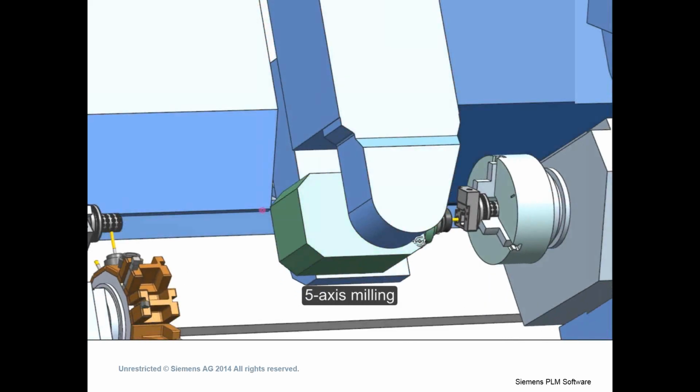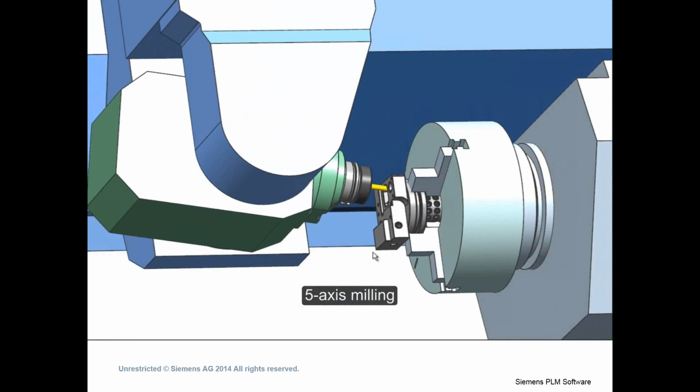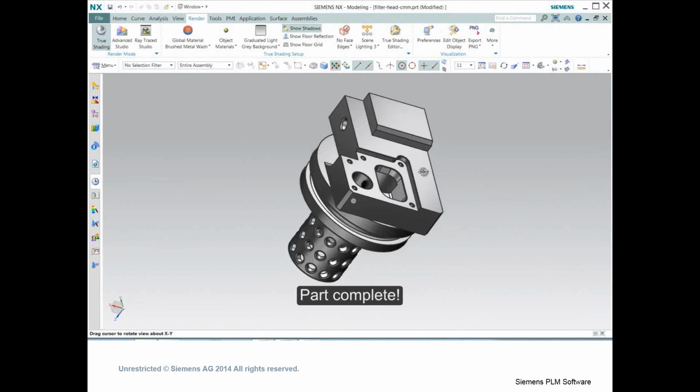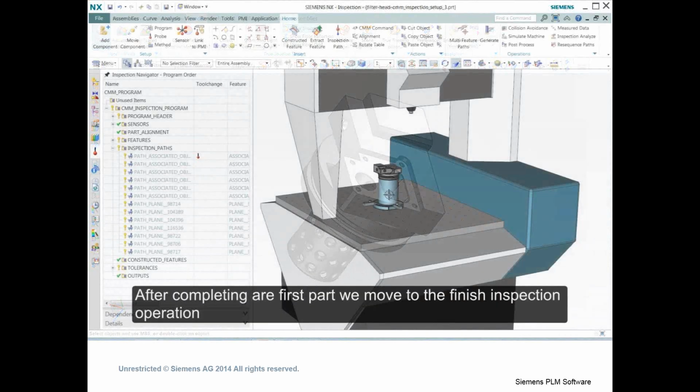Five-axis milling, again, is simple and easy in NX CAM. Here we'll see our contour and contour profiling operations in that tapered wall cavity. There we have it, a five-axis mill-turn part, all completed inside of NX CAM multifunction machining.